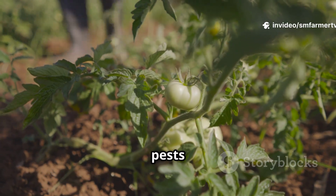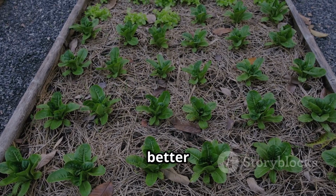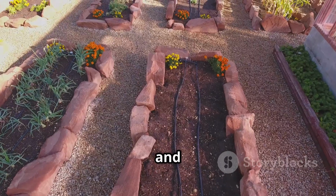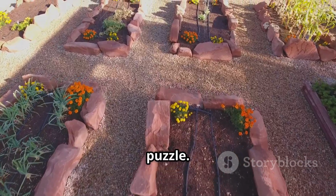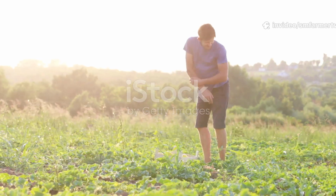Use this time to check for pests and support your plants. Regular weeding and cultivation mean bigger, better harvests. Don't let weeds win, stay on top of them. Clean beds and loose soil are the final piece of the puzzle. Your hard work is about to pay off. Harvest time is next.